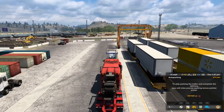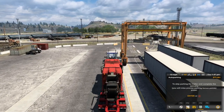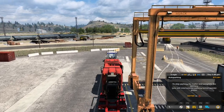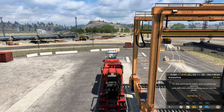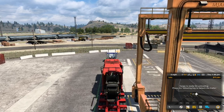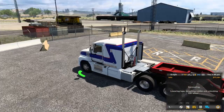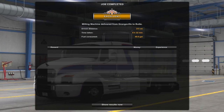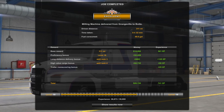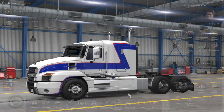There we go. Our first delivery to the great state of Montana. Spot on, no issues. Look at that. A little premature. That's what she said. There we go. All done. Cruise line truck looking fine. Nice bit of money. We leveled up. So here we go, our first job to Montana.